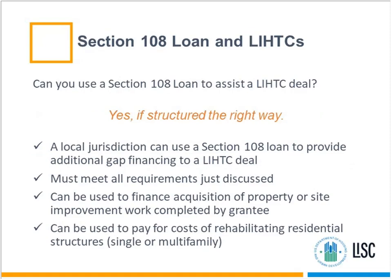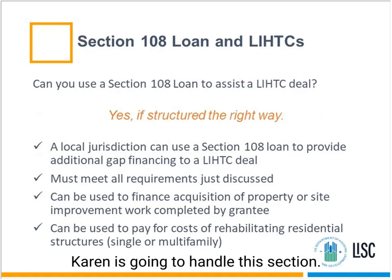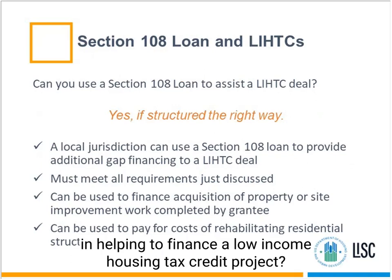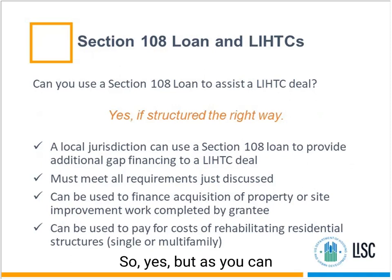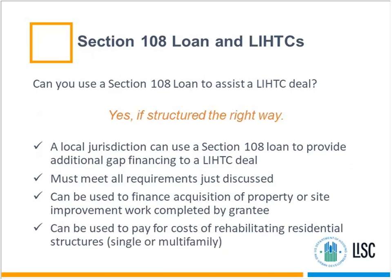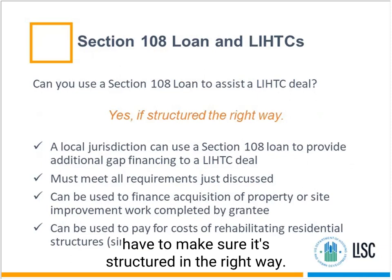And Karen is going to handle this section. So can Section 108 loans be used in helping to finance a low-income housing tax credit project? So yes, but as you can see by having heard Jim talk about what 108 can be used for, you have to make sure it's structured in the right way.